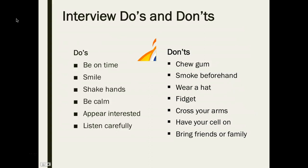Make sure your cell phone is turned off if you're taking it in with you. Don't bring friends or family. If you need to get a ride, just get dropped off. Okay? Best of luck on your next interview.